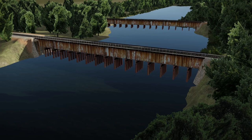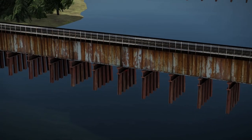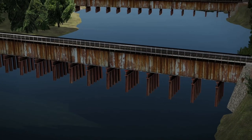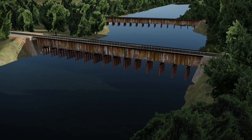Here we've got the Flint River, which is most definitely one of the largest rivers in the state of Georgia, running through the more western side of the state. But these bridge assets alone look quite nice and new as well. I don't remember those kind of pylons, the I-beam like that. Those look very good.